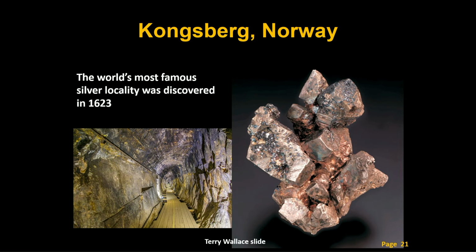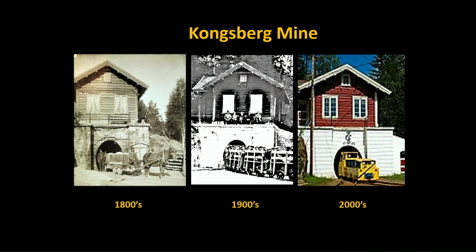These are three pictures of the main area of the mine entrance from the 18th century to the 19th century to the 20th century. And it went from the horse and buggy to the mule trains to the electric railroad to bring people in. And now, of course, they have guided tours of this. But this is the same building that was built several hundred years ago.